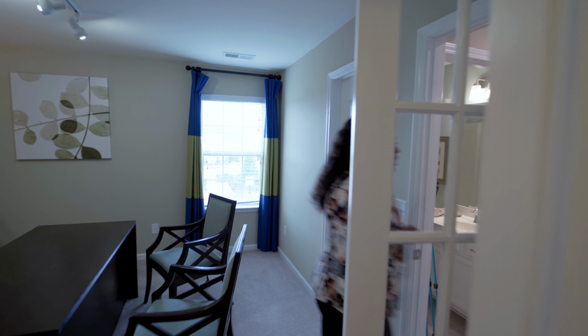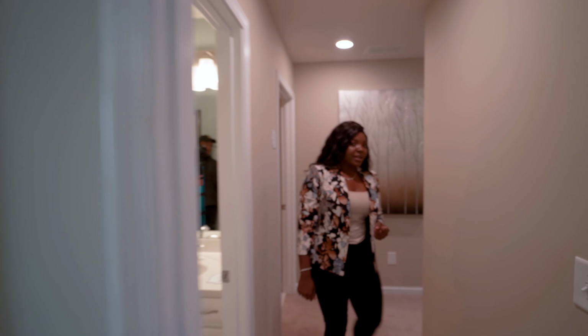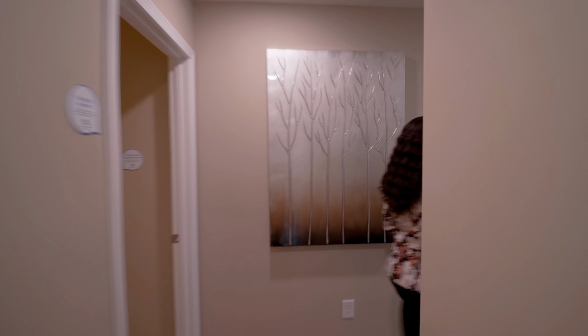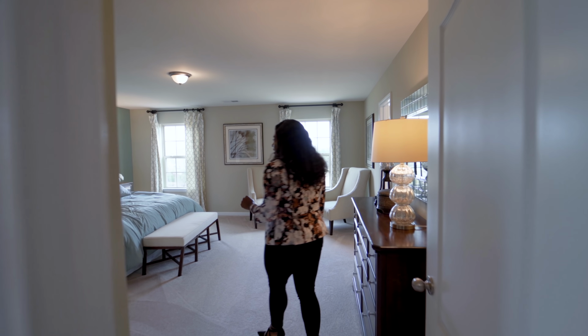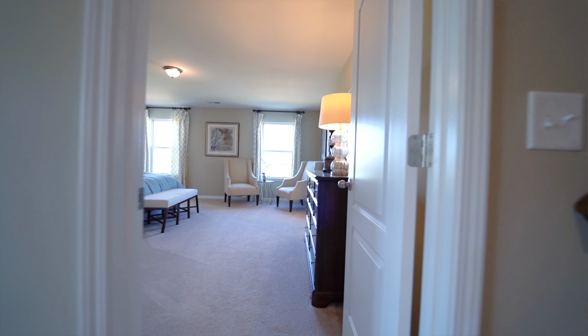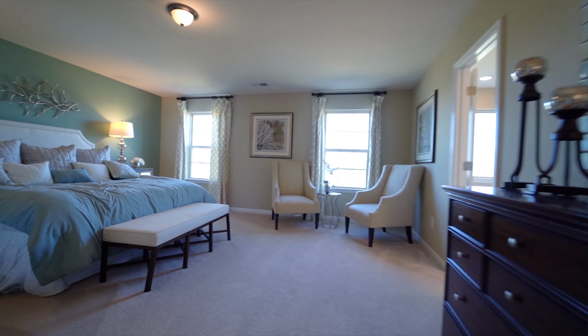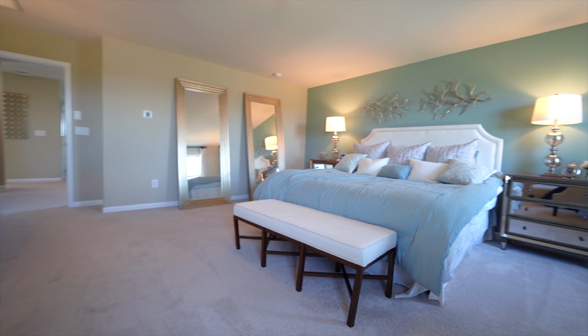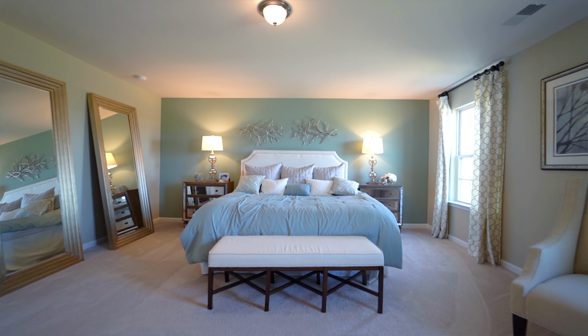Cool, so why don't we go check out the master or the owner's suite, which is also on the 2nd floor. Come along with me, let's check it out. We're going down this hallway again. And how beautiful is this owner's suite? This owner's suite is huge. It's very, very spacious. I love the design. The stager or the home decor personnel, whoever stages, I love the choice in here.